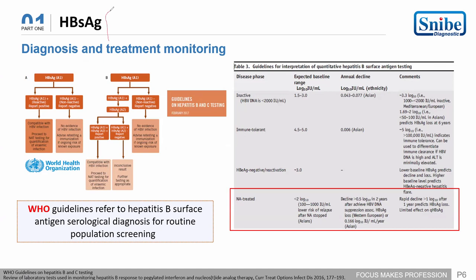One is HBsAg quantitative, and another type is HBsAg qualitative. What is the difference between them? This is called HBsAg qual. Let me explain what HBsAg qual is and what is the difference from HBsAg quantitative.